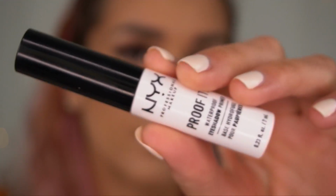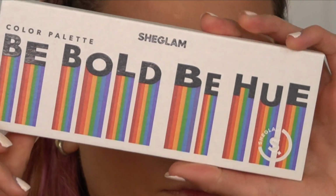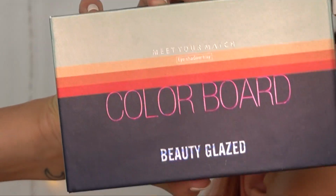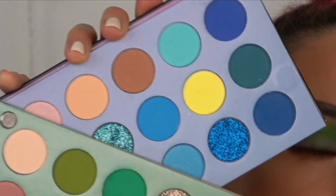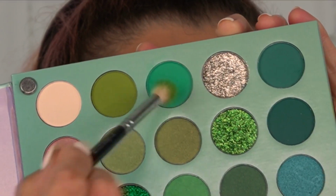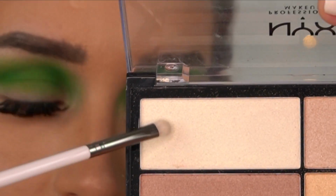Moving on to eyes, I am just priming my eyes, and then I'm going into this She Glam palette, which I was very kindly sent to celebrate Pride, and I haven't actually used it yet, and it's a perfect opportunity to get stuck in. So just putting the green over my lid and then using this colour palette. I got this actually when I did a TikTok shop. I was one of the first UK creators to do a TikTok shop, just fun fact for you there.